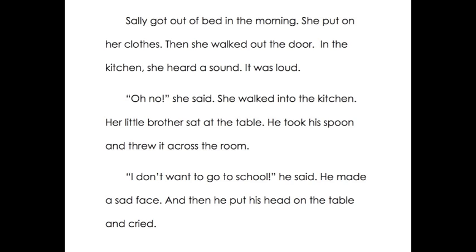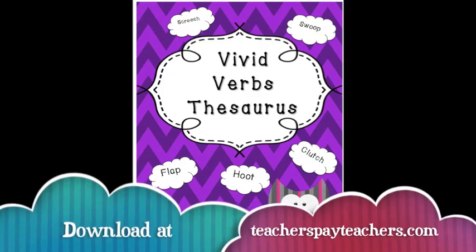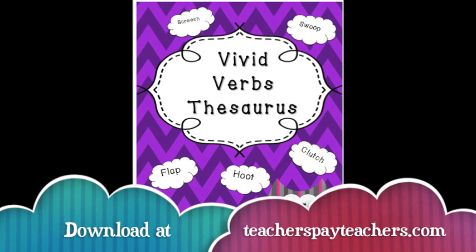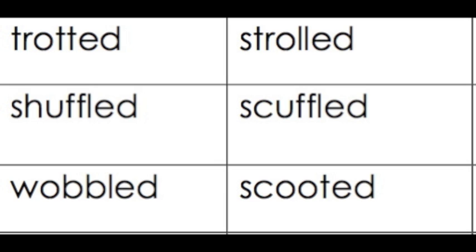Next, give students a piece of text to try revising the boring verbs for more vivid verbs. And finally, have students try revising their own writing by using a vivid verb thesaurus. They can take boring verbs like walk, went, or go and replace them with trotted, strolled, shuffled, or scooted.